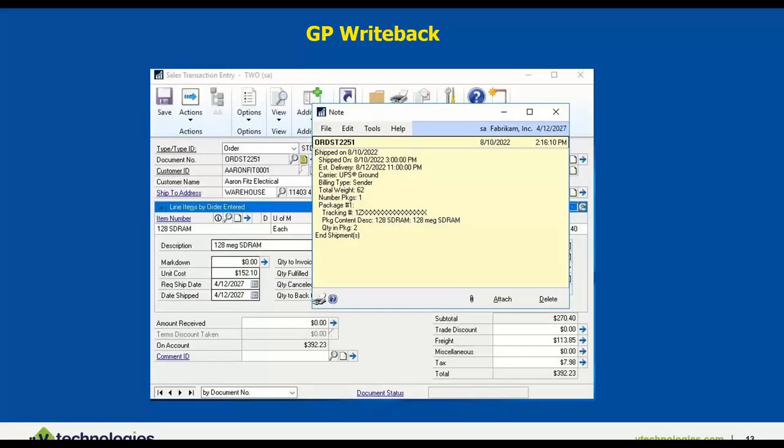And now once everything's shipped and processed and ready to go, StarShip's also going to write back into GP. So this is just a quick snippet of what that write back will look like. We write back into the notes section here with all the good information needed, just for anyone who's looking up information on that specific order. So you've got tracking information, package count, which carrier it was, when it was shipped on, estimated delivery time. All that good information that you need for specific shipment information, StarShip will write that back into the notes section. You also see down here at the bottom, we write back into the freight section.